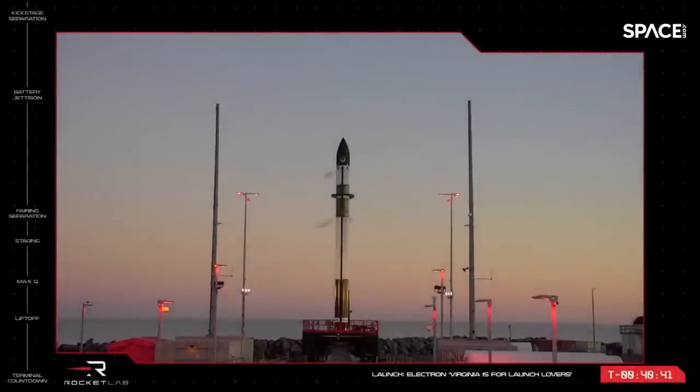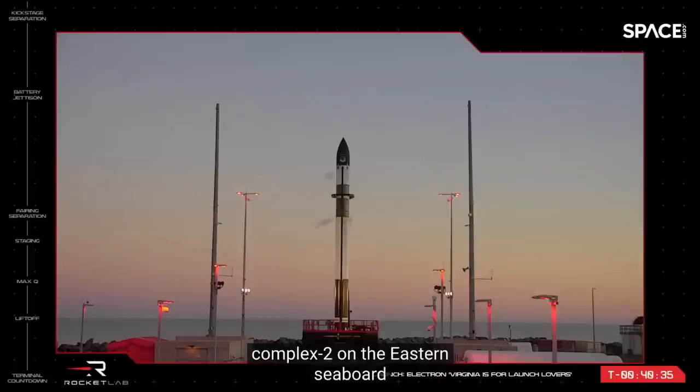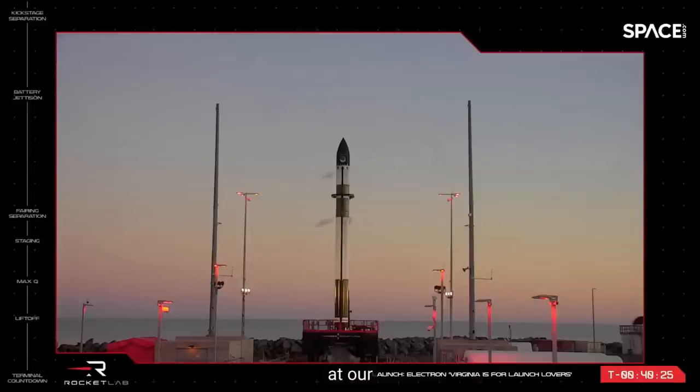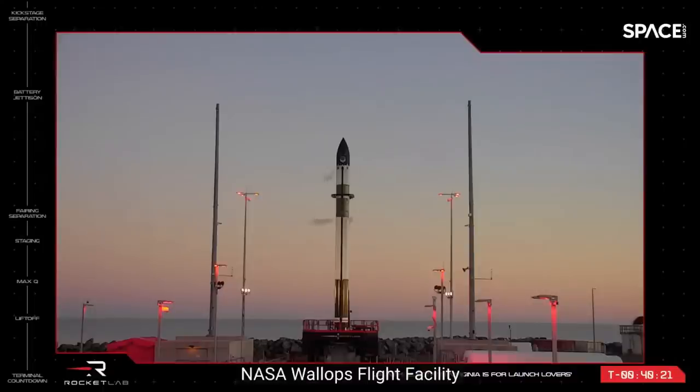Everyone from Virginia on the East Coast, coming to you live from Rocket Lab Launch Complex 2 on the Eastern Seaboard as we count down to the launch of our first Electron mission from our launch pad on Wallops Island, Virginia. You are looking at our Electron launch vehicle vertical and ready for liftoff from the NASA Wallops Flight Facility near Chincoteague. My name is Muriel Baker.